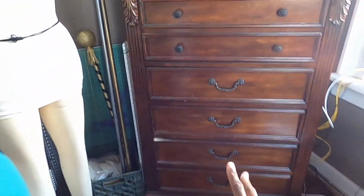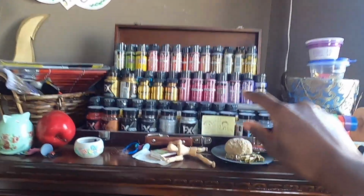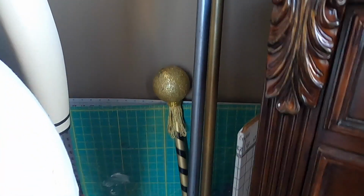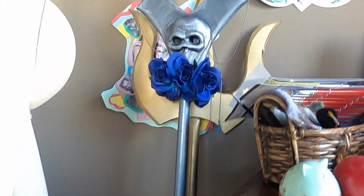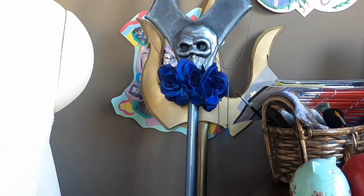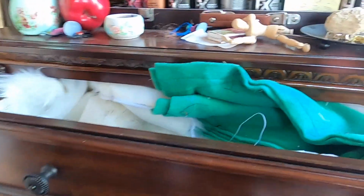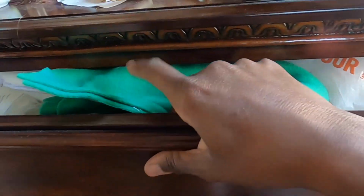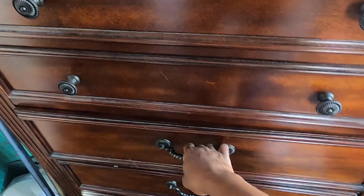All right, this is a dresser that we got from a friend that was moving. At the top of it is all my plaid paints. These are all my paint brushes up here. In this bin next to it, I keep my staffs. Top drawer, I keep fluffy fabrics, so furs, and this was like a shearling sort of fur. It just didn't fit anywhere else.